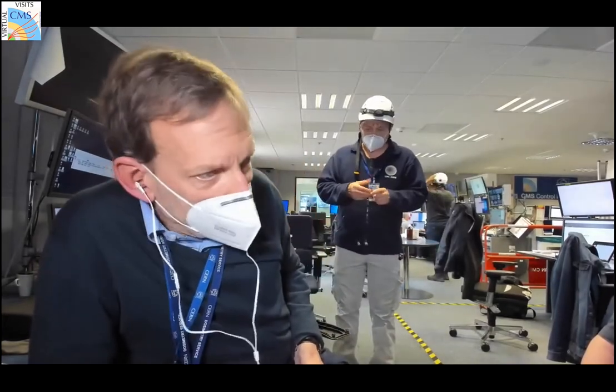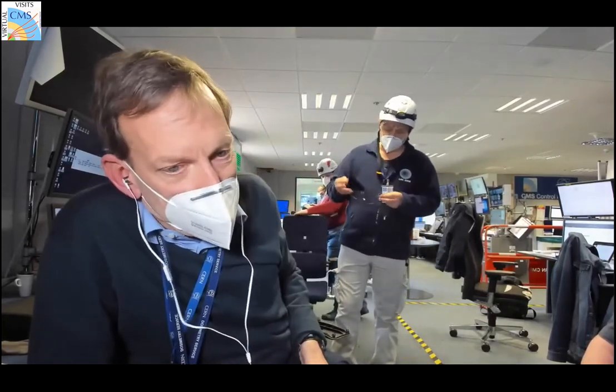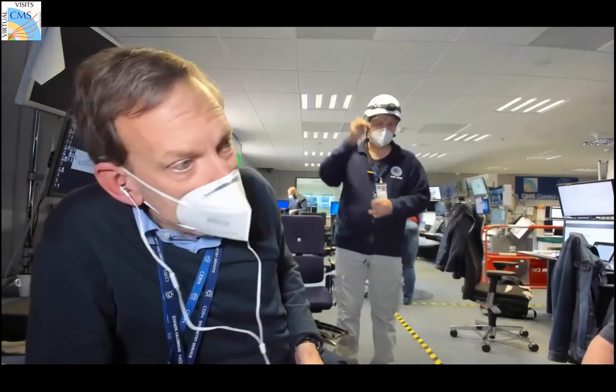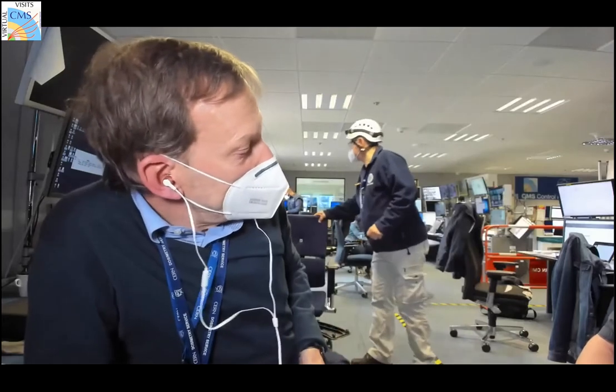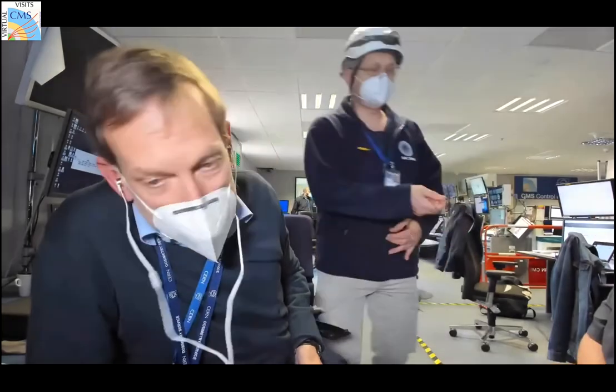You have to wear a dosimeter to just control. So we call the areas, for those who work a little bit in radiation protection, a supervised area. And if we go closer to the beam line, then it becomes what we call a controlled or limited stay area.